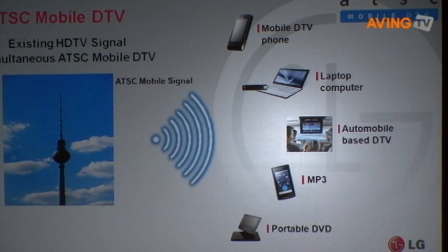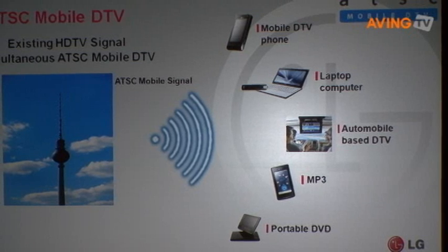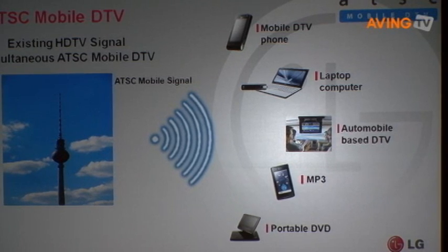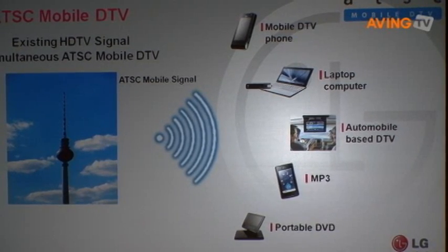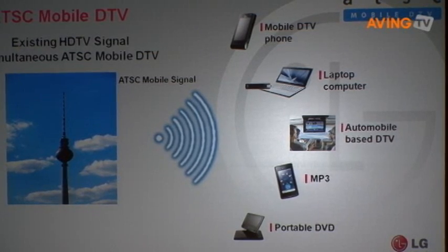Last year here at CES, the same place, I unveiled our ATSC mobile DTV technology. And you're probably wondering what has happened since then. Well, this year we have two live HD channels, one on channel 22 and another on channel 29, right here in Las Vegas, transmitting a total of 9 video channels using the ATSC mobile DTV technology. We are also showcasing cell phones, MP3 players, portable DVD players, laptop computers, and in-car AV receivers.